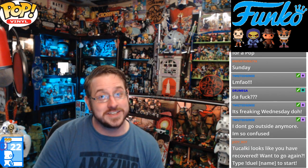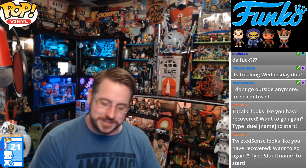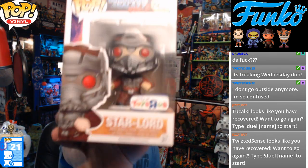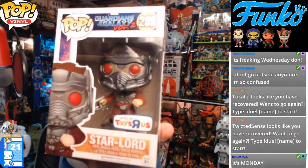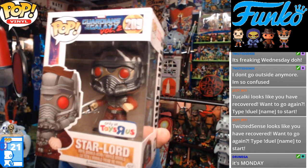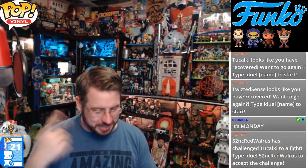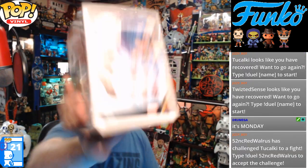All right, and the final pop tonight on Sunday's Pop Vault Part 2. I don't go outside anymore. I'm so confused. It's the Toys R Us exclusive Guardians of the Galaxy Star-Lord Volume 2. So yeah, this is the mass version with one gun and the chest plate. Believe me, because I have a lot of these damn Star-Lords, you gotta start telling the difference.